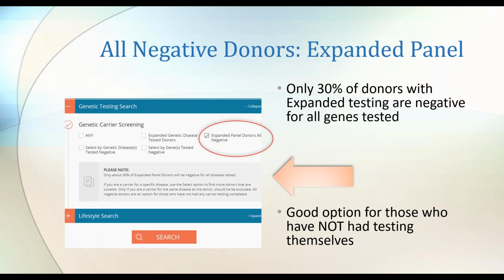This is a good option for those who have not had any carrier testing done themselves, but the choice of donors will be fewer. If you plan on having carrier testing or are waiting for results to come back, you'll be able to consider a larger group of donors when your results are completed. So you can look at this list first, but consider the other donors when your expanded testing results are completed.